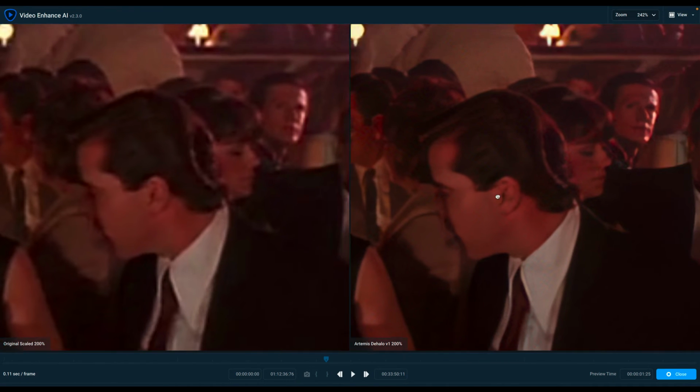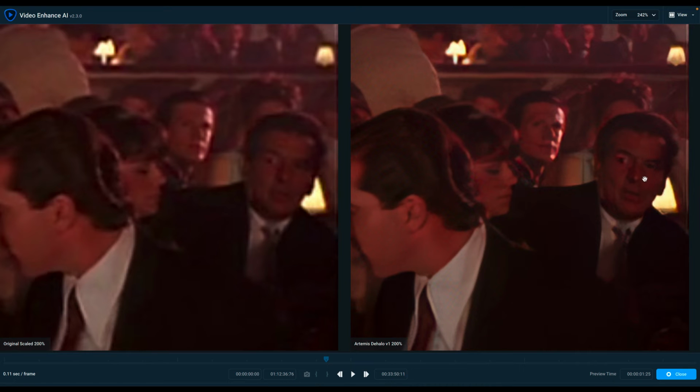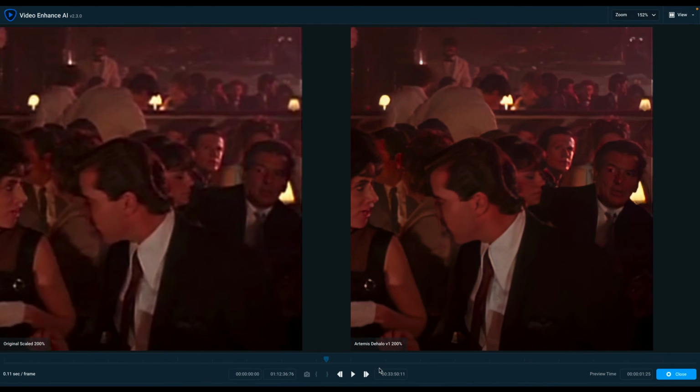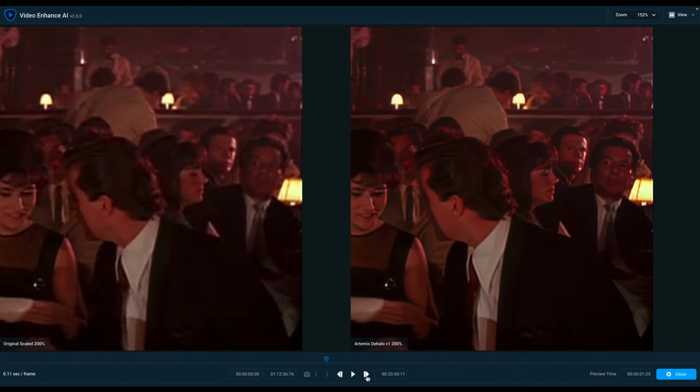I'm just A-B comparing in the background. What else do we have going on here? And again, with the eyes, sometimes we get this weird artifacting going on. It really tries to exaggerate the whites in the eyes. So that one looks a little funny to me. Go ahead and keep going through the different frames here.